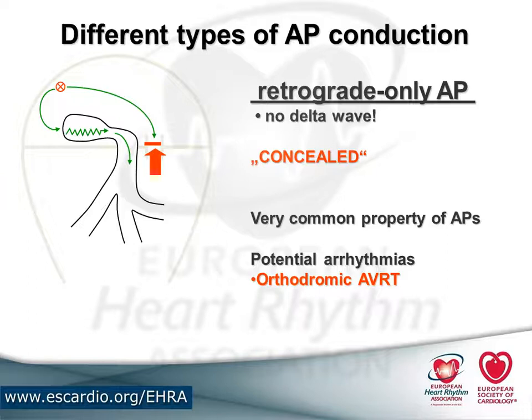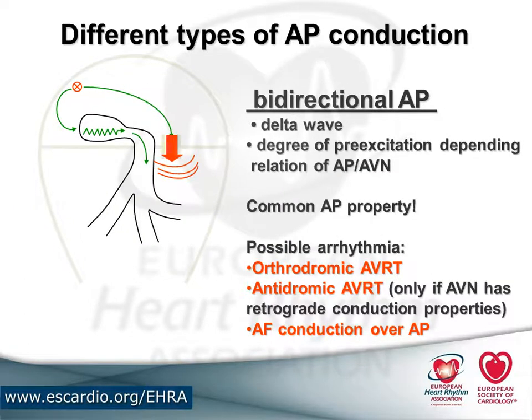If you have a retrogradely conducting pathway, then you don't see any delta wave anyway. But you have this type of concealed conduction where the activation goes down the conduction system, returns, and hits the atrium again. And then you have the orthodromic AVRT. Again, the pathway could be anywhere. It doesn't matter what location you have. It doesn't predict any of those conduction types. It's a very, very common conduction property. And then you have some pathways that can conduct in both directions, obviously. So in the bidirectional accessory pathways, you actually have all the possibilities.